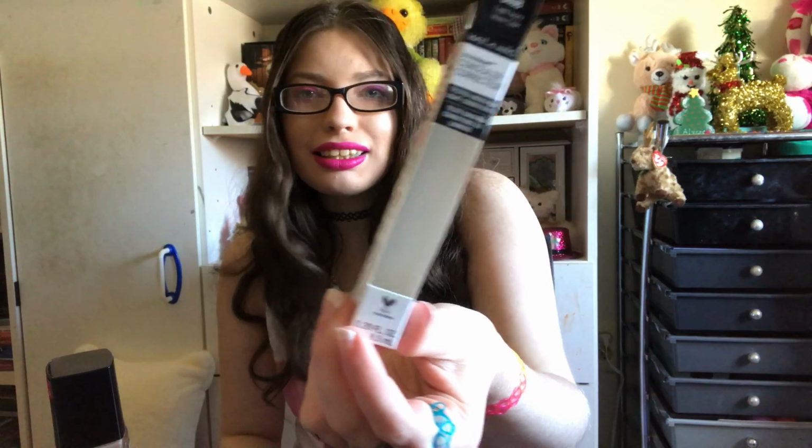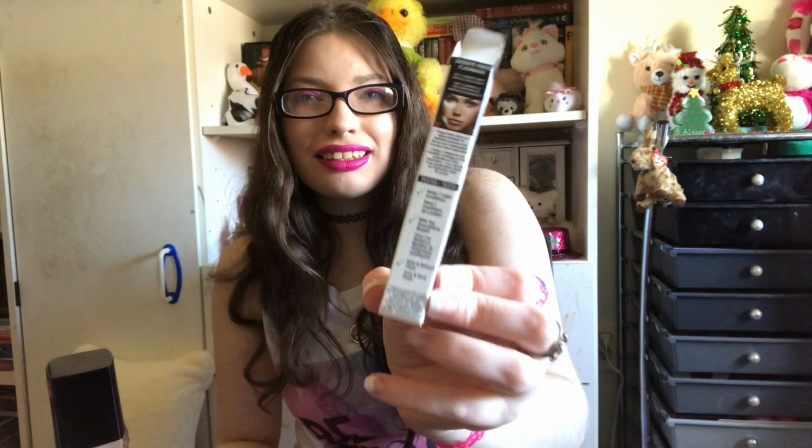So, this is the little box it comes in. I don't know if you guys can see. But yeah, it was tested under 7 different light situations. They tested it under clear blue sunlight sky, outdoors PM, indoors PM, electric flash, fluorescent light, bathroom light, and nightclub light. That's how many different lighting situations they tested this under.